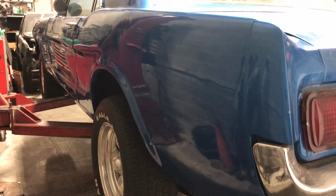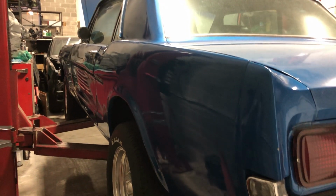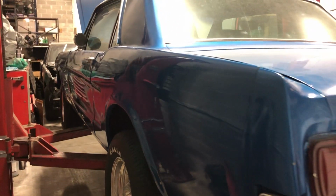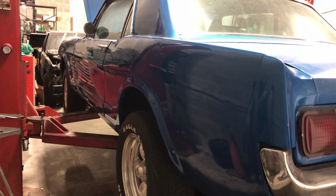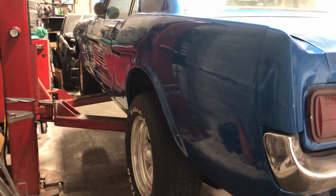And of course, if you actually come out in person and look at this car, there's nothing reproduction on the car. It was done, you know, even the work that wasn't done quite as nice as up to today's standards. When this car was done, there wasn't a reproduction market. Let's put it that way.